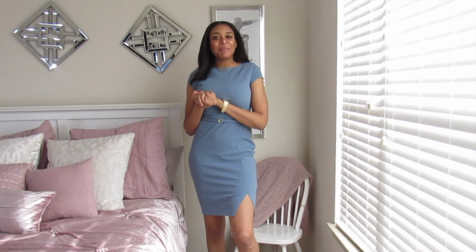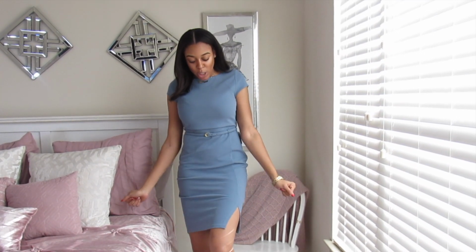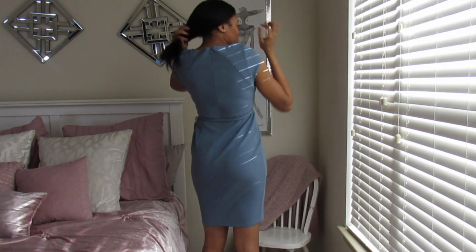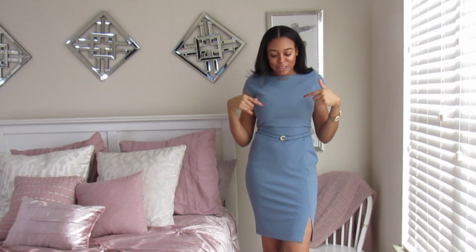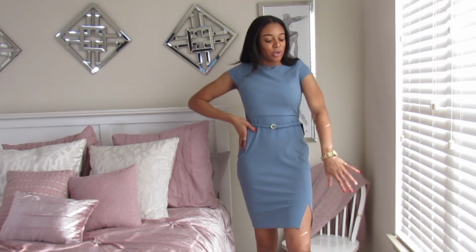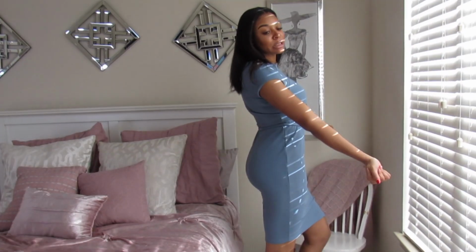So this is the first item I picked up from Express. This nice dress with a little slit. Nothing too crazy, can't be showing too much at work. It's a nice, soft baby blue color. I think it fits really good. It's in a size medium. I don't think there's too much detailing on the back. It's just a plain zipper. I just paired this dress with some nice gold jewelry since there's gold detailing in the dress. But yeah, I really like it. I think it fits really nice. The material is really good and it's an appropriate length for work, so I really like this dress.